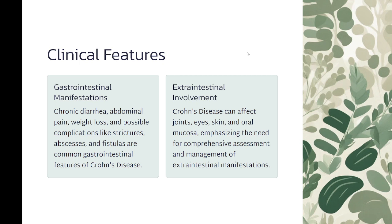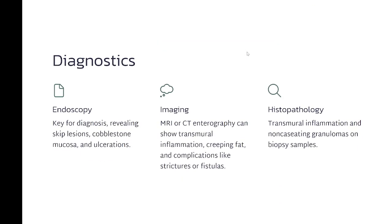Extraintestinal manifestations can affect joints, arthritis, eyes, uveitis, episcleritis, skin, erythema nodosum, pyoderma gangrenosum, and oral mucosa, aphthous ulcers. Diagnostics: endoscopy, key for diagnosis, revealing skip lesions, cobblestone mucosa, and ulcerations. Terminal ileum and colon are commonly involved.